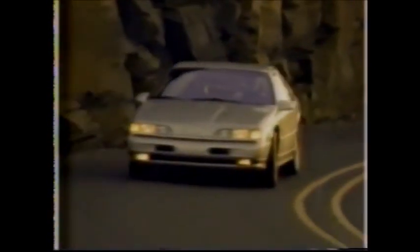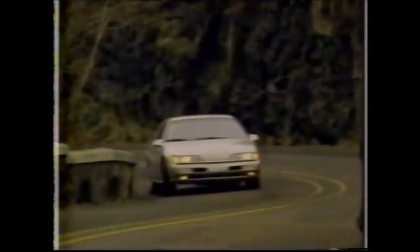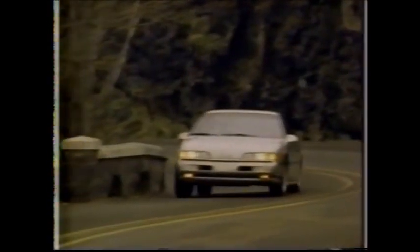The Ford Thunderbird. A perfect car for a nice Sunday drive.